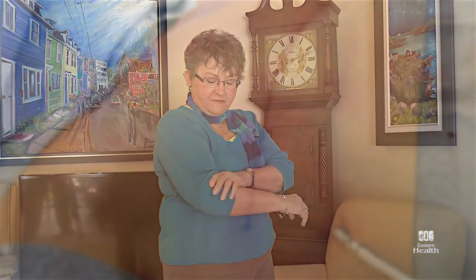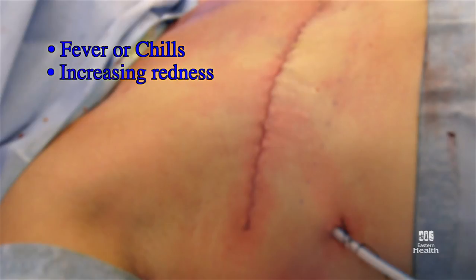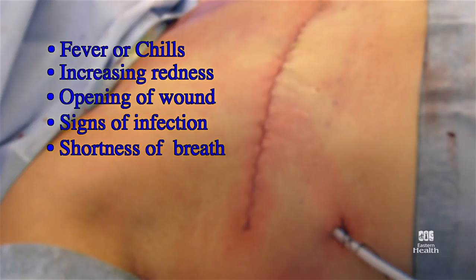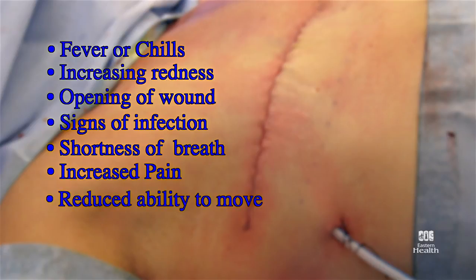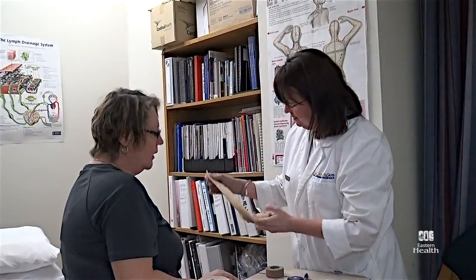Certainly, if you have any of the following symptoms, please see your healthcare provider immediately. These include fever or shaking with chills, increasing redness around the incision or into your arm, opening of the wound site, signs of pus or infection at the wound site, shortness of breath or difficulty breathing, increased pain in the chest or under or down the arm, lessening of movement or inability to regain your preoperative range of movement within 6 weeks of your surgery, increased swelling in your neck, arm, or chest, which may require assistance of a lymphedema nurse or healthcare specialist.